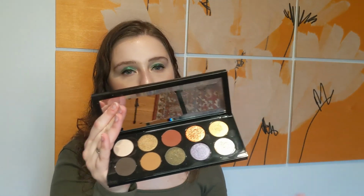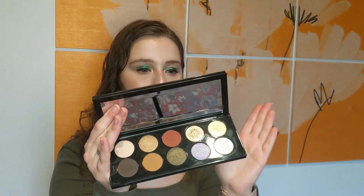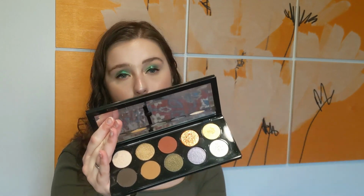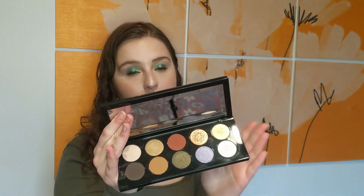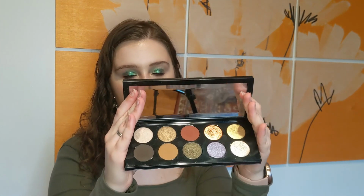This is what I'm talking about when I say Blitz Astral Formula special shades. Those 4 shades in the, for me, left corner, for you, right corner. So those 4 shades, stunning. I love this palette. This is my most used Pat McGrath Mothership palette.